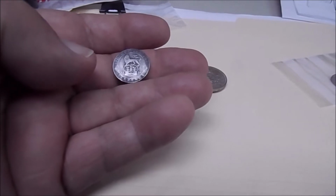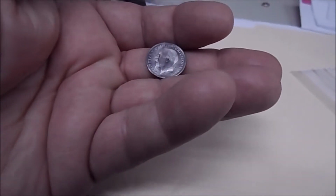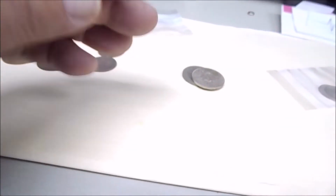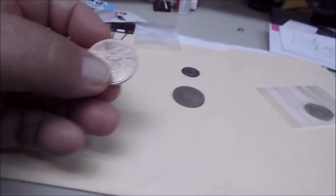Oh man, 1912 6-pence. Oh, it's just amazing. And that's a George, looks like George the 5th. You've outdone yourself, Mr. C.